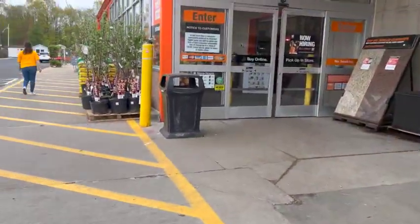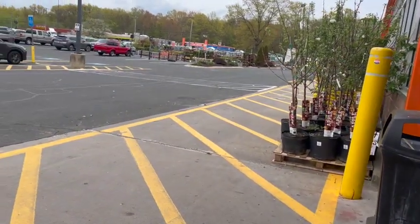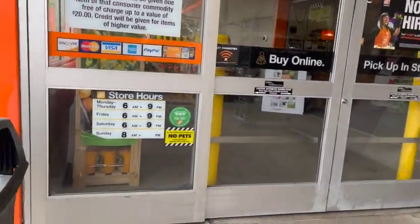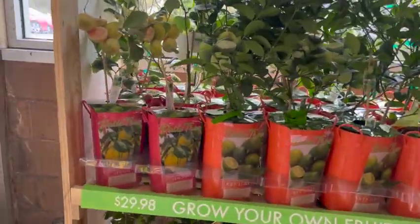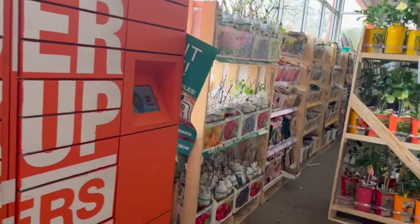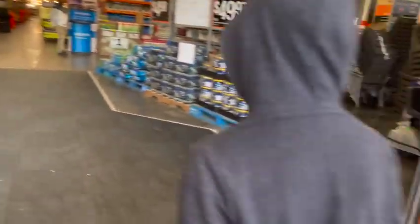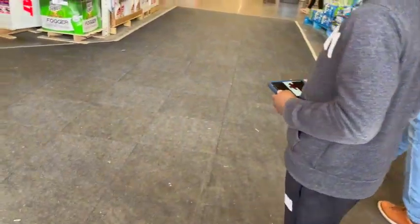$13.98. Sure, it's apple plant. You want apple plant? Grow apple? So you can't stop by. You need to get what? You need to get a cart.